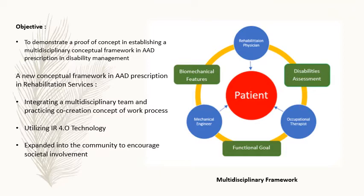Hence, acknowledging this problem, we create a multidisciplinary framework consisting of rehabilitation physician, occupational therapist, and technical experts to allow crossover of knowledge and utilize 3D printing technology to develop customized AAD specific to diverse set of disabilities. We practice a patient-centric or co-creation concept in setting the functional goal and the patient is actively involved during the decision-making. This framework allows an amenable and conformable AAD to be prescribed to effectively address impairment, hence helping to achieve the optimum functional level and reduce the dependency level.